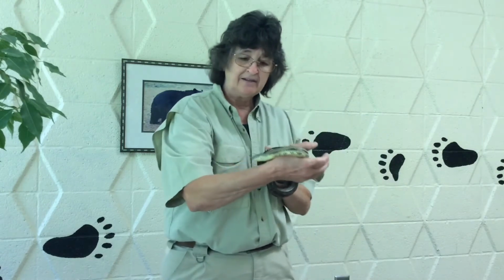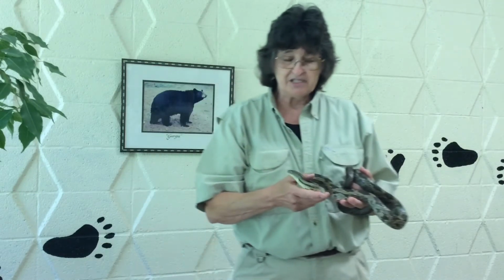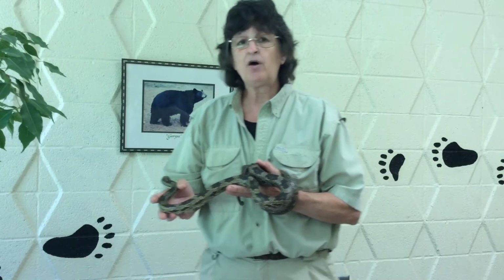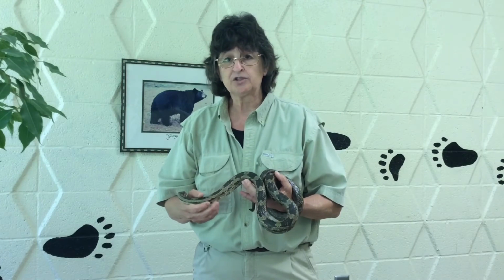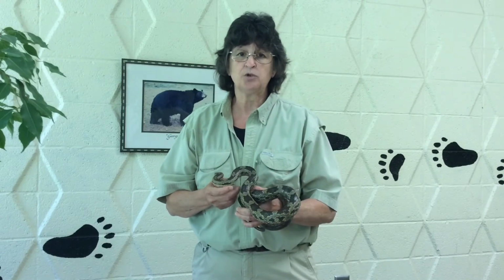Remember we were talking about Snavely last time, and we mentioned that Snavely is a non-venomous snake. Now, a lot of people say if a snake has a small head and a small body that they're non-venomous. But that's not always true, because we have a species of snake called the coral snake here in the state of Georgia, and it has a small head and a small body, and it's one of our most venomous snakes in the state of Georgia.